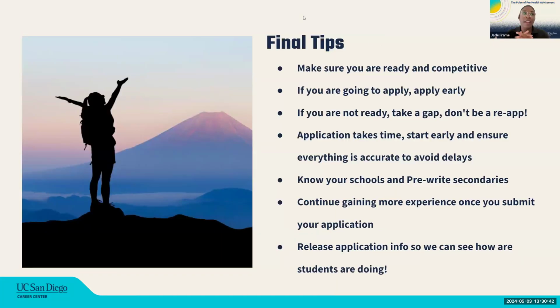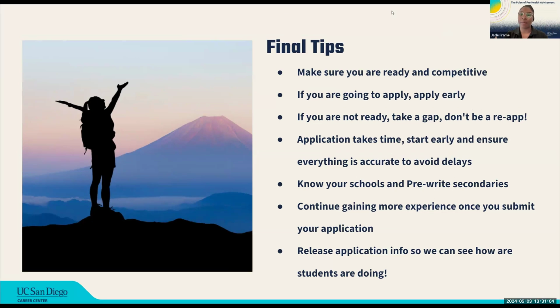Okay. So our final slide, some final tips. Make sure you are ready and you're competitive. You definitely want to try and apply one time. I think Ron mentioned this, just because the sanity of applying more than once, it's just hard, right? It can also be more difficult to get in the second time around, because the schools are going to be comparing your first application to your second application. And if you didn't grow enough, it could actually work against you.